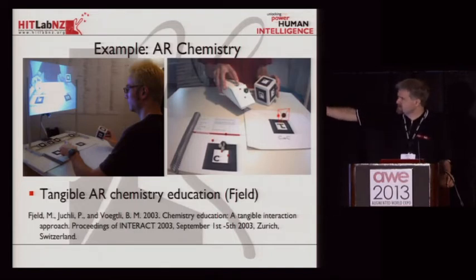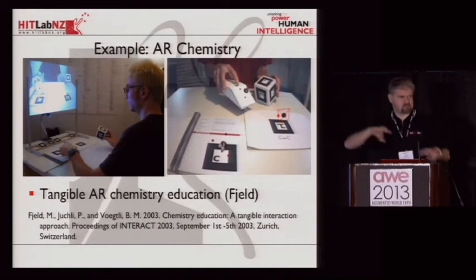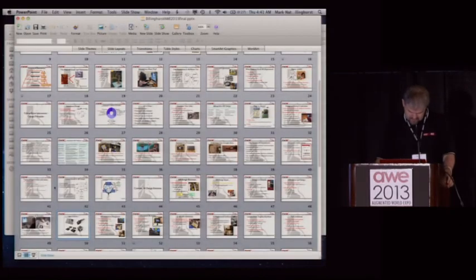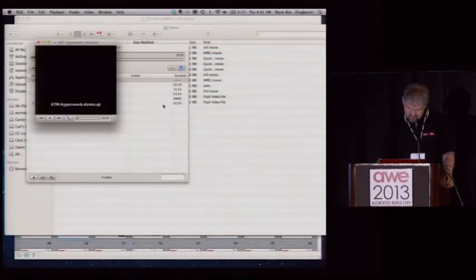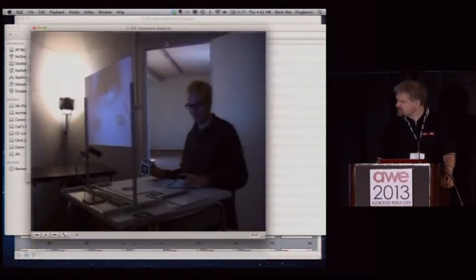So in this case, you had this paddle. You could scoop up atoms from the paddle. There's an atomic periodic array book. You could shoot the atoms over to this other area where they could be assembled into molecules, and you could use this cube to rotate the molecules and look at them from any angle. So you can see all these different input devices with different shapes, but they all use the same tracking, which to the user is kind of invisible. So let me just show a video of that. It's quite a small video, so let me make it bigger.